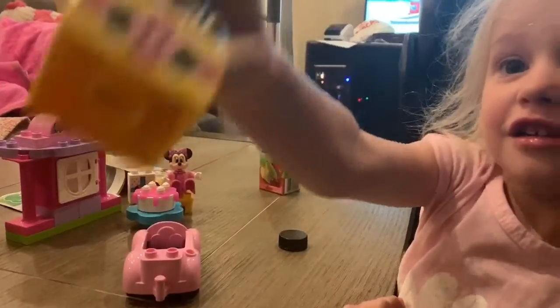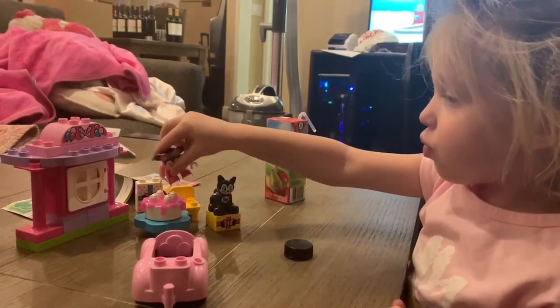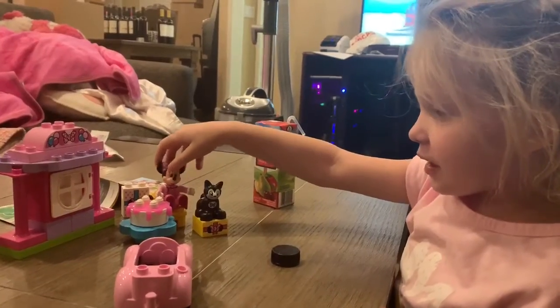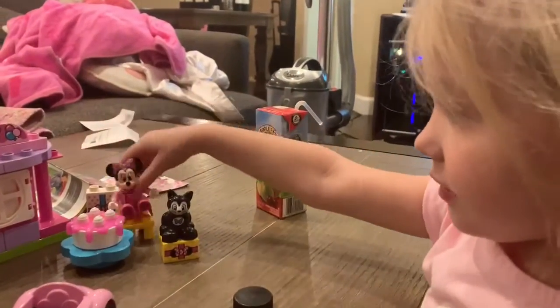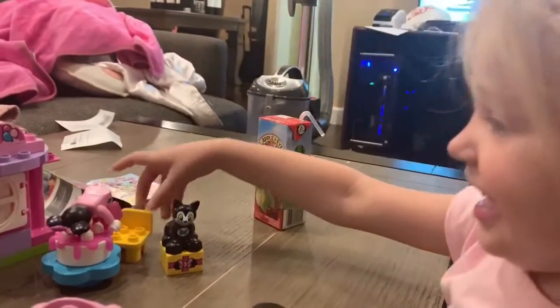Yay. Is she going to blow out the candles? Yeah. People always do that. Good job. Oh, now she's eating the cake? Yeah.